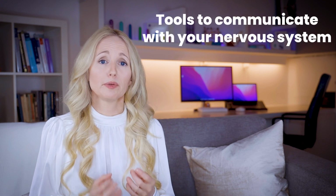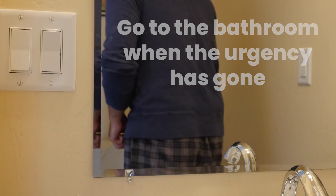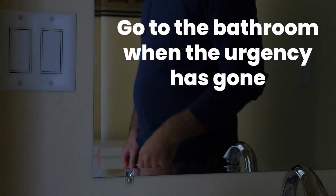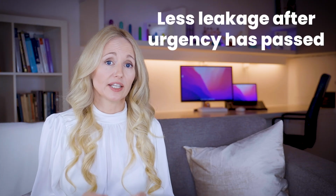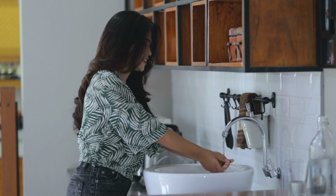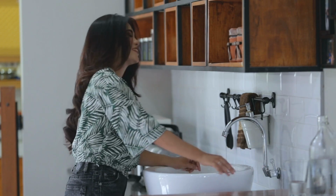All of the techniques to inhibit bladder urgency can be viewed as tools to communicate with your nervous system. When the urgency is gone, your nervous system feels safe, and that's when you should go to the bathroom to empty. You're less likely to leak when you aren't riding the urgency wave and more likely to have a happy bladder. It is so much easier to overcome overactive bladder if you're urinating in a calm state rather than always rushing to the bathroom in a panicked urgency state.